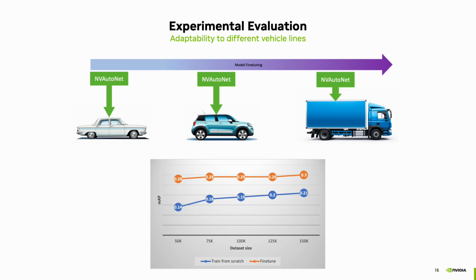Adaptability to many different vehicle lines is vitally important for autonomous driving mass production. We demonstrate that deploying our perception model on a distinct platform doesn't necessitate extensive model redesign or extensive data collection. Remarkably, achieving satisfactory results only requires fine-tuning the model using a limited training dataset.